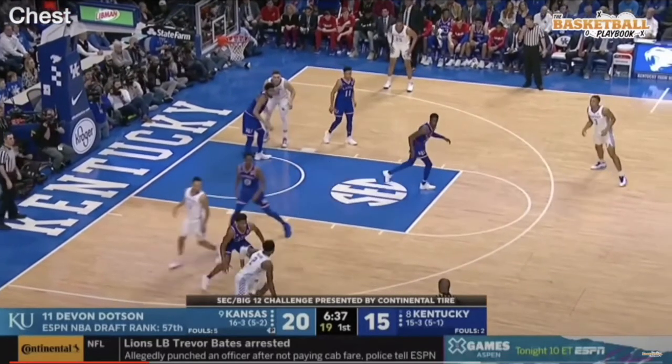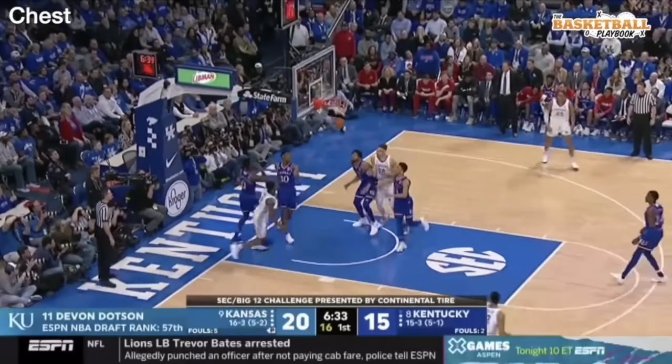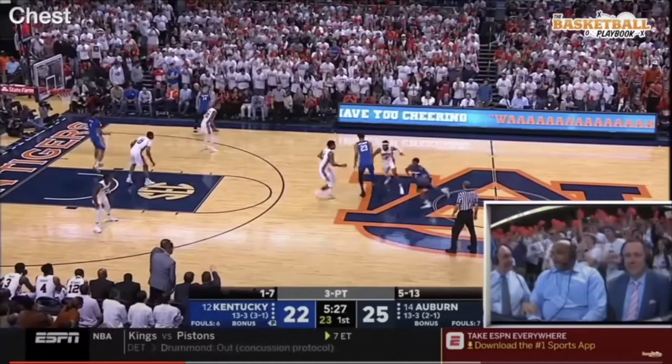Watch right here. So now, because of the attacking, because of the moving, look at how much space is in there. You see that SEC sign? Just so much space right here. He's going to attack that, and then with his freedom and creativity, he's going to make a great play. Boom, spin back. Just great basketball right here.